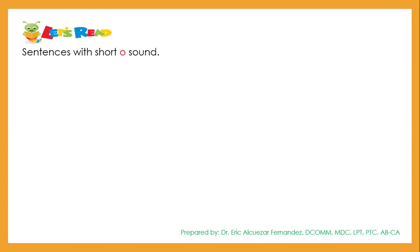All right, let's go to sentences. Sentence number one. Don't drop the pot. Very good. The phone costs much. The phone costs much. Very good.